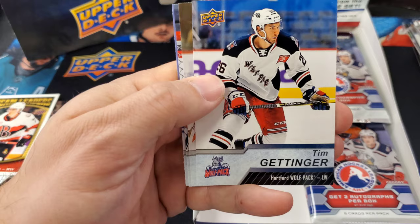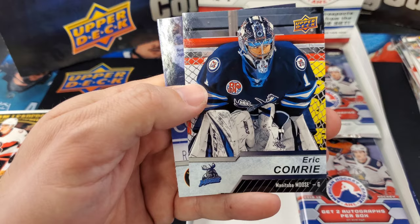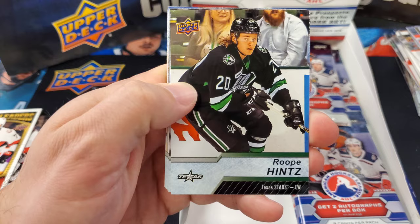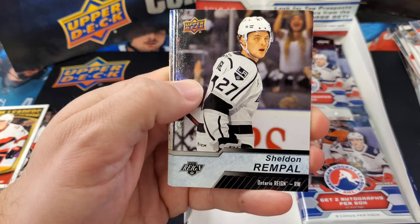Tim Gettinger. Kevin Boyle. Eric Comrie. And Kirby Reichel. Regular and auto. Have to post that as a lot. Oh, Rope Hintz, lighting it up in the NHL this season. Sheldon Rempal. Jayce Hawryluk. Ottawa Senators now.